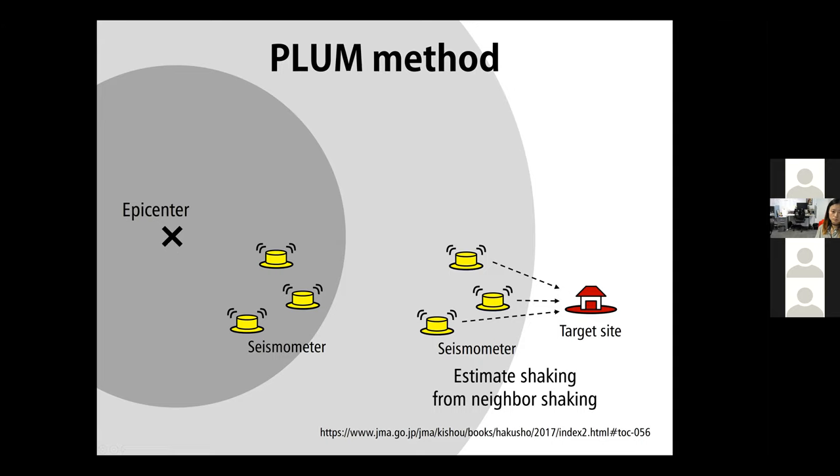So it doesn't matter how large the earthquake was or where the earthquake is; the PLUM method only uses the seismometers very close to your place. So once the waveform has propagated and approaches your place, and the shaking at these close seismometers exceeds some threshold, they will give the warning message to your place. So that is the front detection approach, the basic idea of the PLUM method.